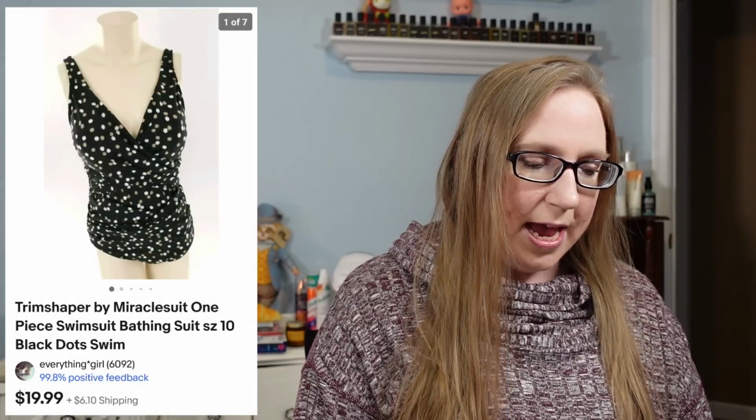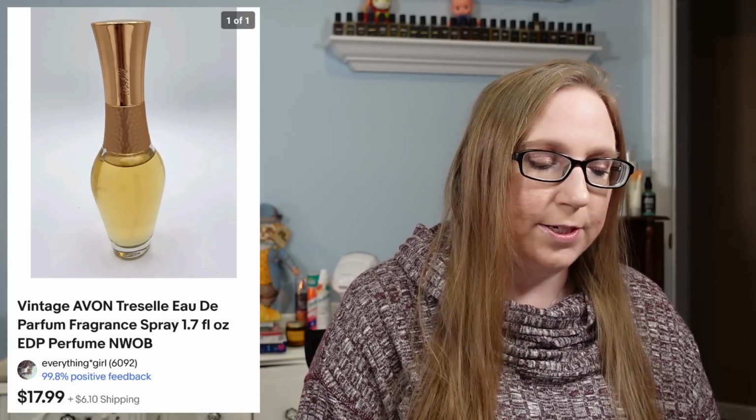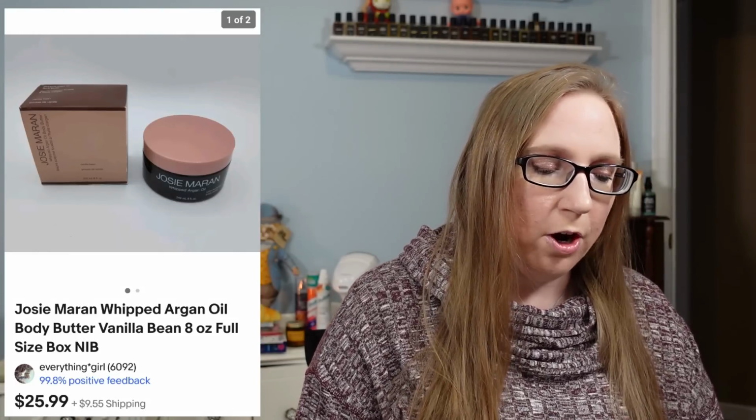Let's see, next we have a trim shaper bathing suit. This sold for $19.99, and that came from a fill-a-bag rummage sale. I also sold an Avon perfume in the scent Tricelle. That sold for $17.99. That did come from an auction. Next was a Josie Maran Argan Oil body butter in the scent Vanilla Bean. That sold for $25.99. That came from a beauty tray I won at the auction.